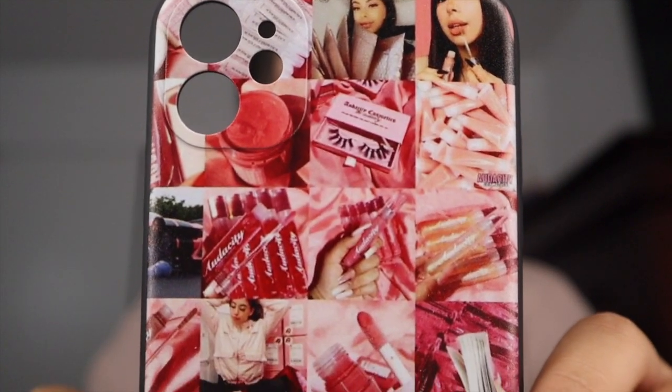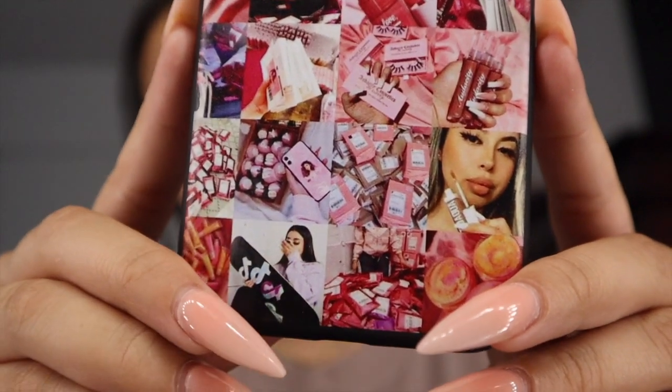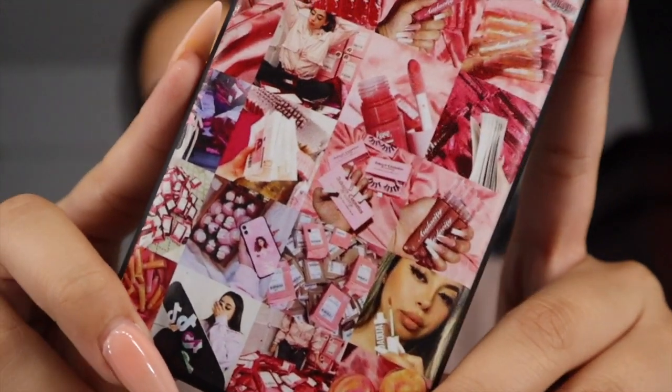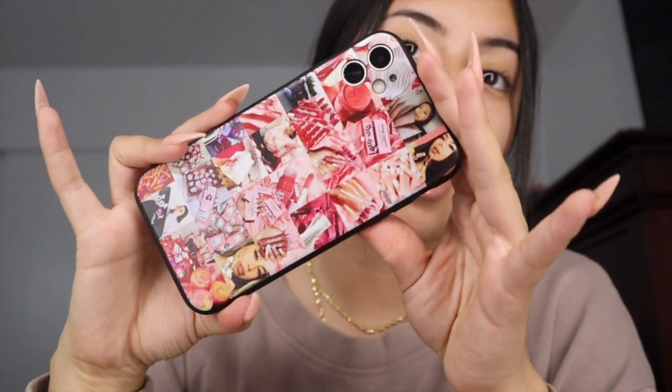This is a case. This is a collage I created and that she puts on the case. This is absolutely a must for anyone who wants to have their memories on their phone case. All of my business memories are of course pink themed, so you can see a lot of pink going on. Yeah, I am obsessed. Go support Case Galore on Instagram.